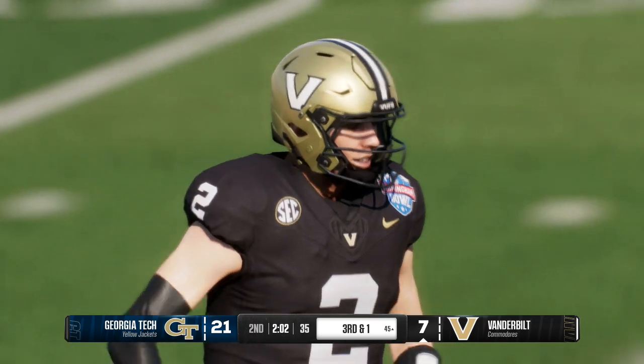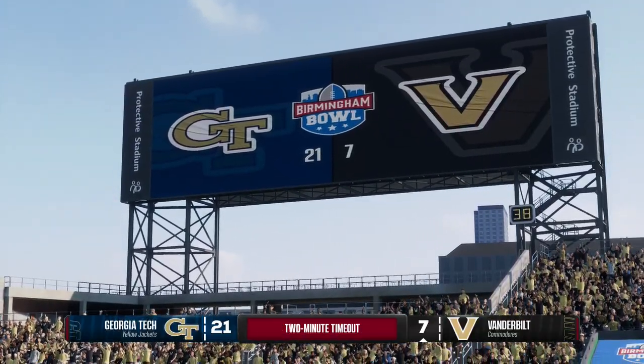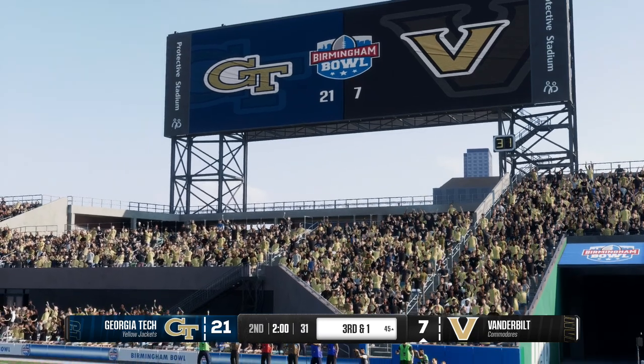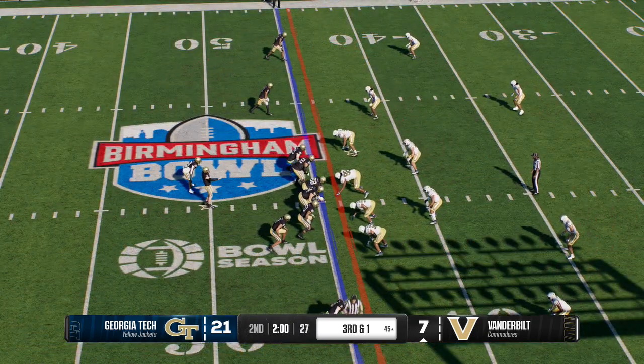They've done a really good job creating the matchups they want out of the slot. Yeah, dude, get that guy matched up on a linebacker, that guy matched up on a safety. Keep him away from the corners by putting him in the slot. Get him the football, let him make plays. Let's see if the defense comes after them.